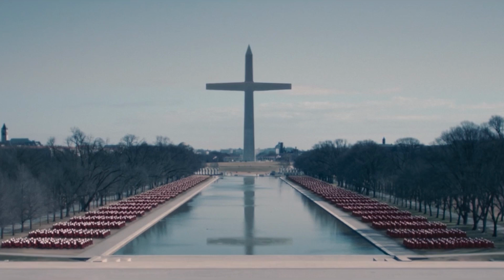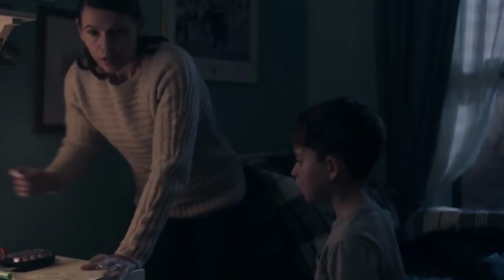Now let's talk about a church created via computer. You won't believe how real this next scene looks.